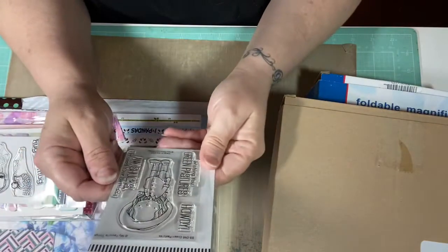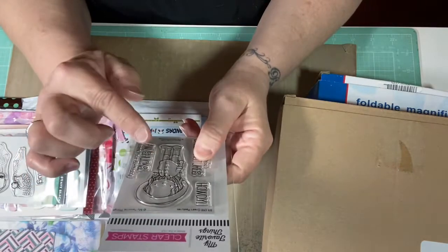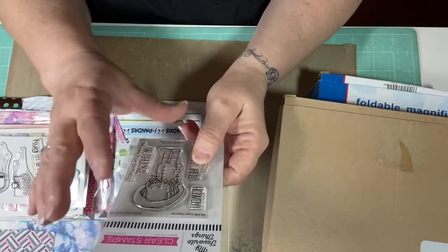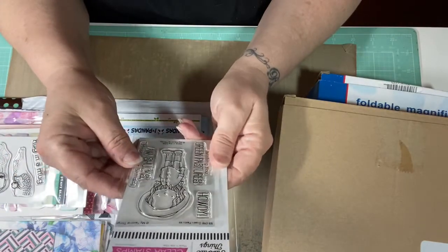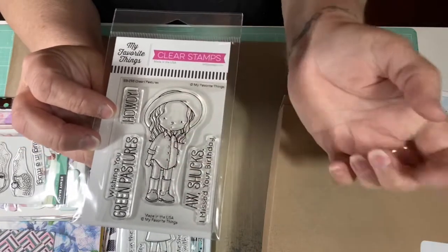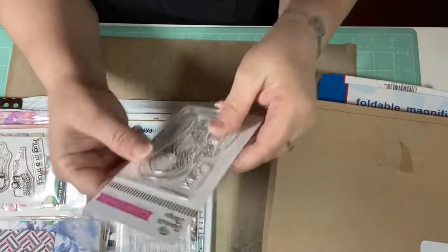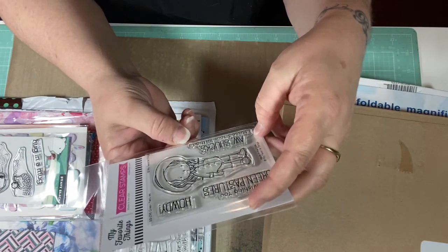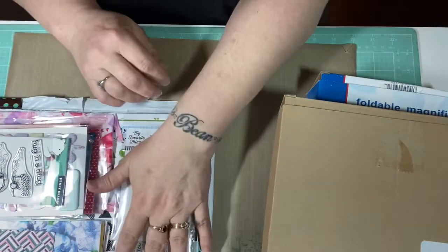And then I picked this one up. I think I did see this when it came out, but I don't think I grabbed it at the time. Or maybe she was actually in a set. That's right. She was in a $17 set, and then they took her out and made just a stamp of her, and so cute. This is called Green Pastures. Again, right up my alley. She's got a cute little outfit on, like she's on the farm, and she's got her little hat. Adorable. She has sentiments that say howdy, wishing you green pastures, and aw shucks, I missed your birthday. So cute. I love these stamps. So I got those. That's what I got from MFT.